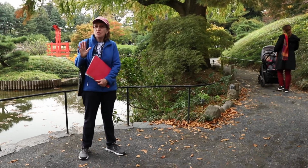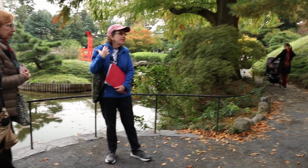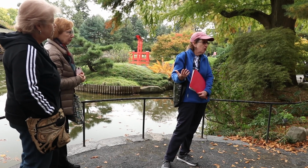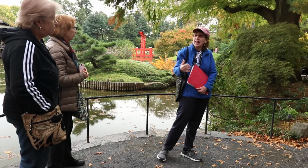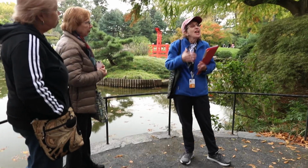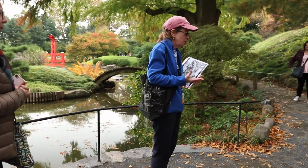Now, I said that the original Japanese garden was a hill and pond garden, but about 1,000 years later it changed into something else, a stroll garden, and the tea ceremony had a lot to do with that. So in order to go to the tea ceremony, one had to humble oneself.